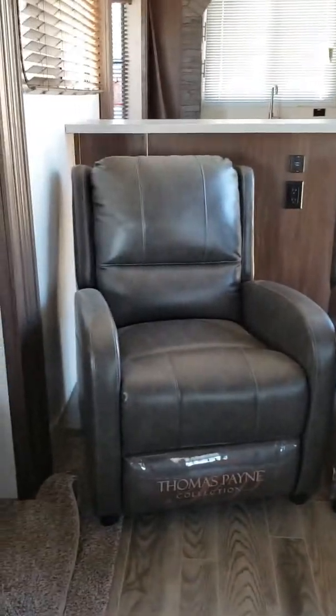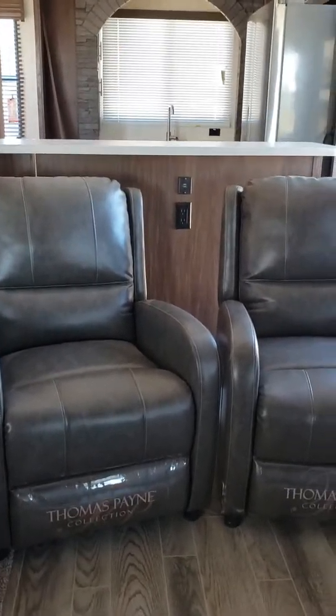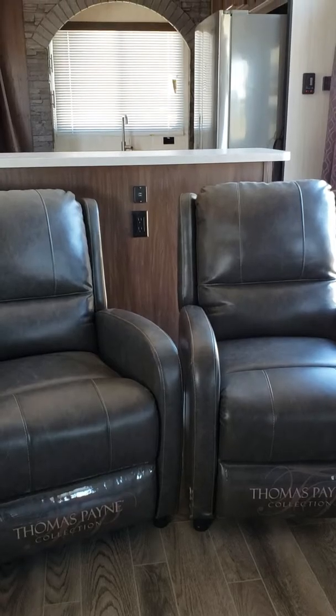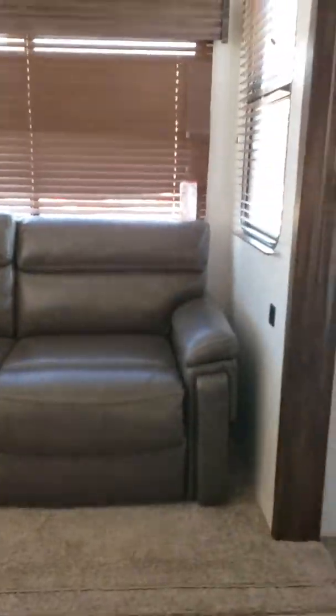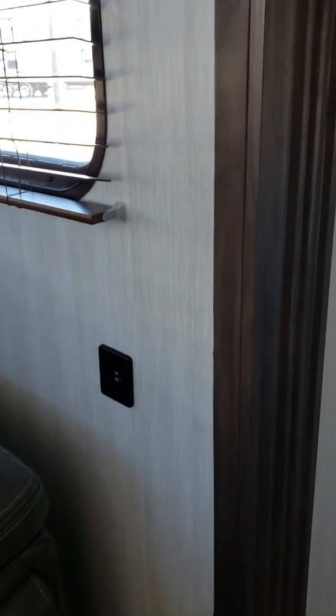Two Thomas Paine collection recliners. Behind the recliners on the bar, there is a 110 plug and USB. We do have a second couch. Both of these turn out into a bed. Does have a USB on one side. And the same on this side.